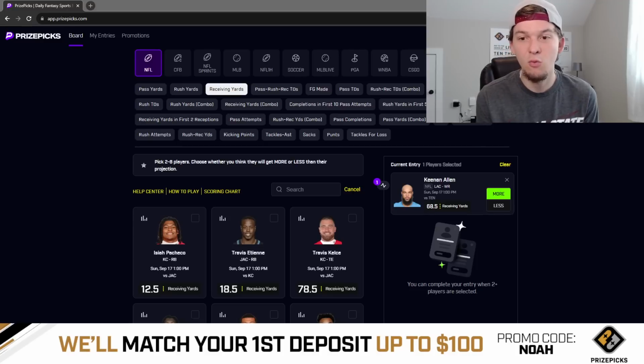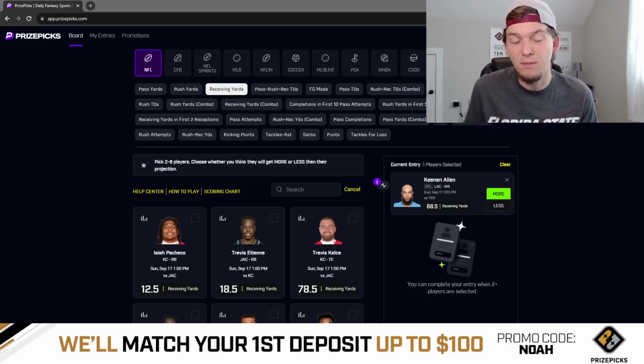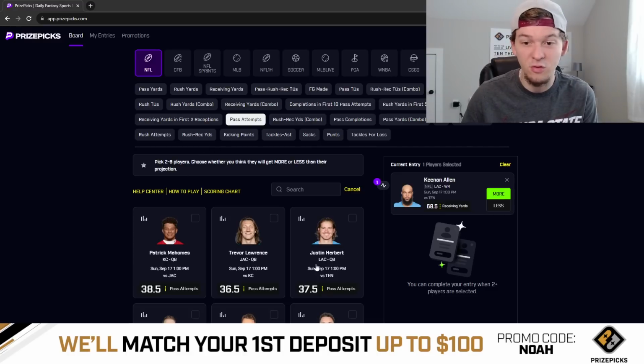I think this could be a spot where you definitely see Justin Herbert air it out a lot. I don't even know what Herbert's pass attempts line is for this week, but I would expect it to be close to 40. Vegas is expecting a lot of dropbacks, a lot of pass attempts for Herbert, and when Herbert's throwing the ball, we know where the ball's going. It's going to Keenan Allen, it's going to Mike Williams. Normally, it would be going to Austin Ekeler as well, but Ekeler won't be playing this week.